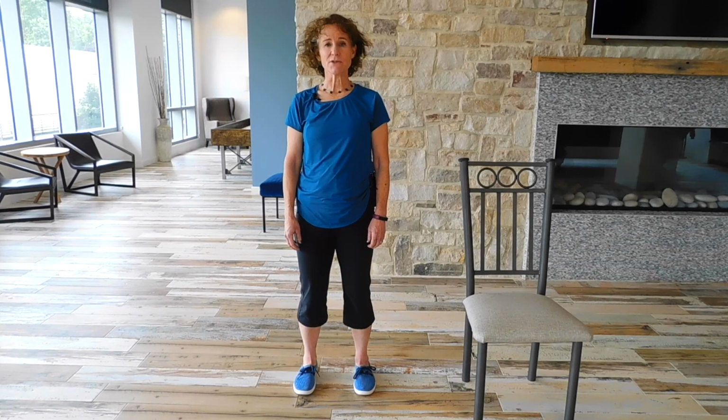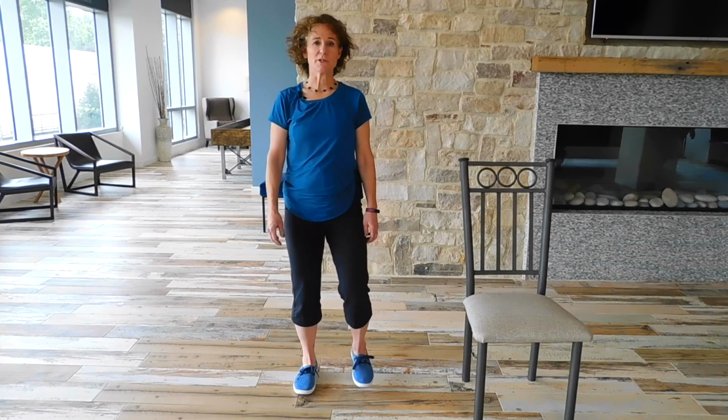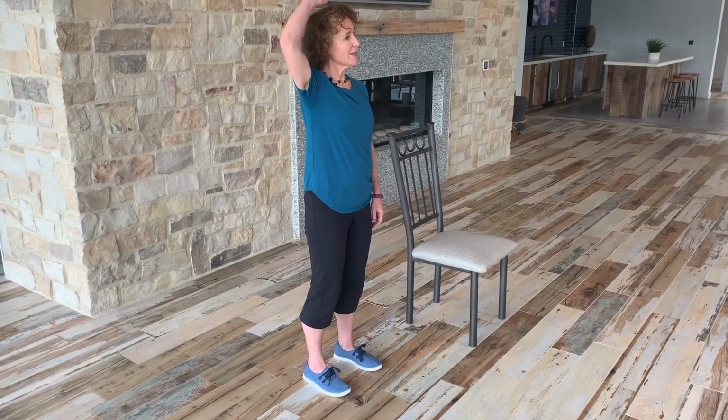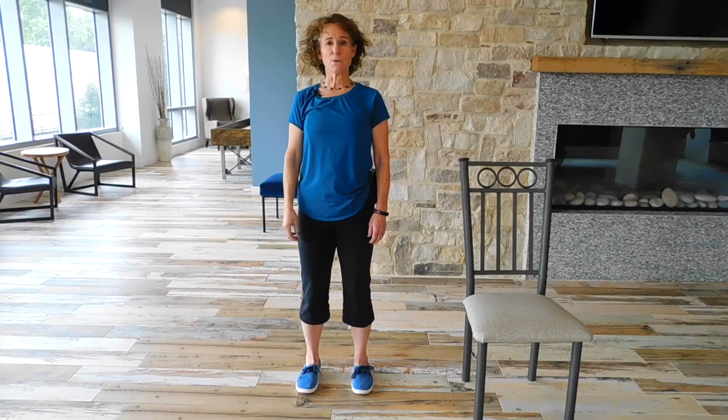Posture. Our last warm-up is an exercise that just focuses on our posture. So you're going to stand, do a quick little march in place, get your feet under you, and I want you to stand nice and tall. Don't lock your knees out. Have a soft bend in your knees, shoulders back, and you really should feel like someone has a string and they're pulling you straight up to the ceiling. You're going to hold this position and you're going to take 3 deep breaths.